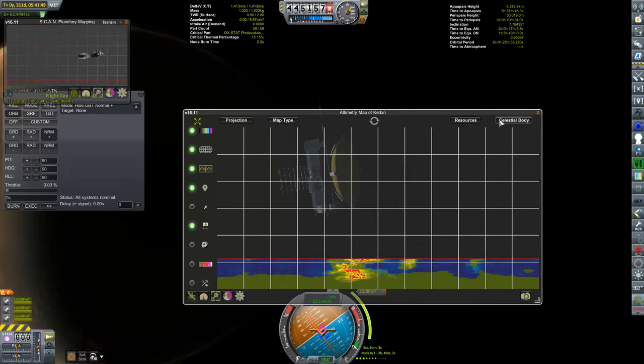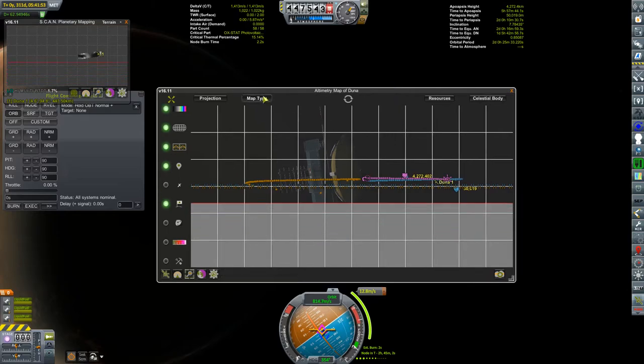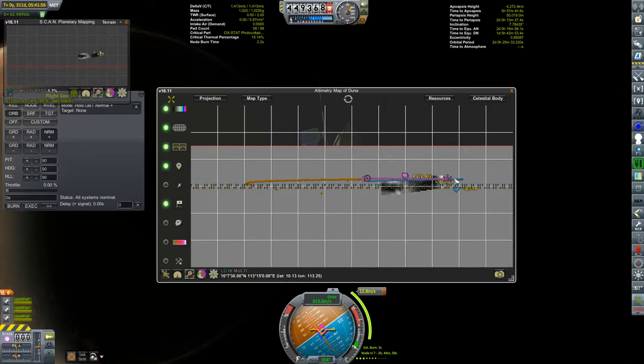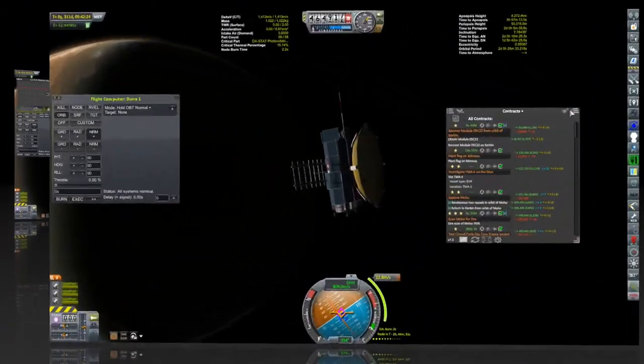Let's take a look at our ScanSat map. I have opened up the altimeter scanner that this thing has. It's the low res one, again, old tech. I'm gonna get a strip along Duna's equator before I get to Ike. Why don't we check on our contracts?